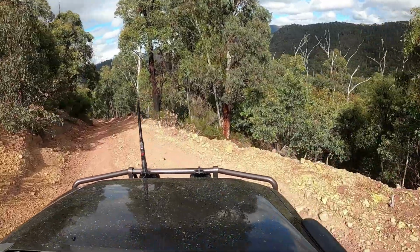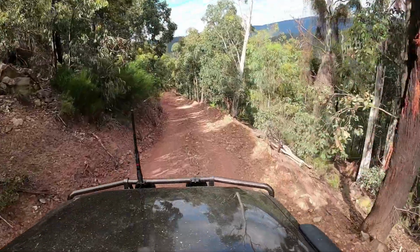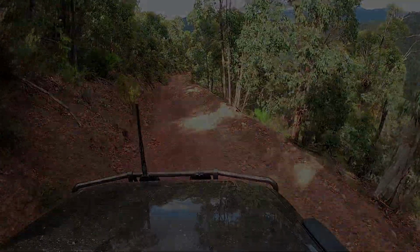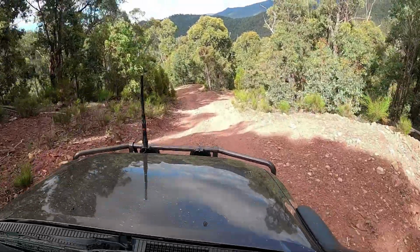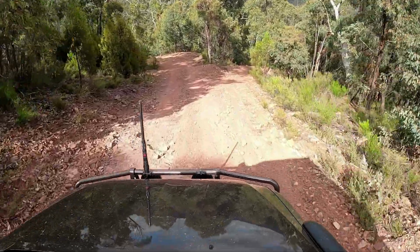But certainly something you'd want to think about if you were going to, not that I recommend it, try and bring a camper trailer down here. You'd really want to be comfortable that you're going to be able to manage these really, really tight switchbacks if you're going to try and tackle something like that.